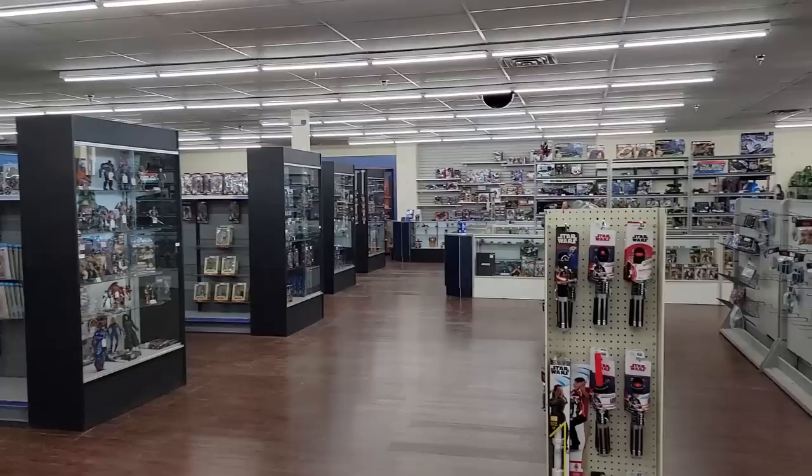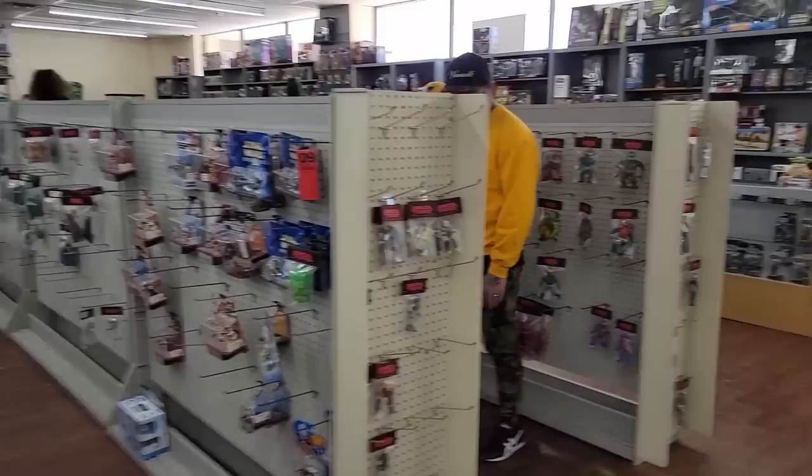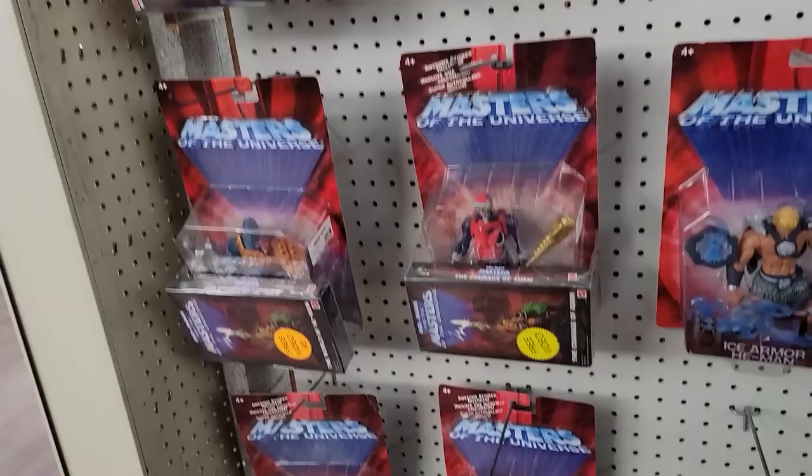So this store is big and it's open and it's really nicely laid out. I was really impressed by just the size of the aisles. And oh, hey! I found Masters of the Universe stuff right away. A lot of carded 2000X figures, which is really cool.